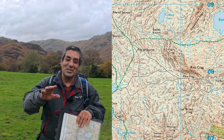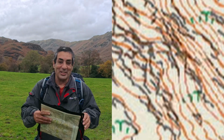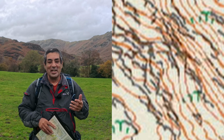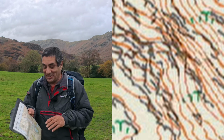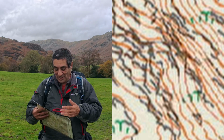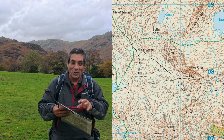Here's my next tip. These tips aren't in any particular order, by the way. They're just as they come into my head. Really look at your map. And when I say look at your map, I don't mean just give it a quick glance, which is what most people do. I've noticed that those who can navigate to a high degree of accuracy and precision, they'll take time to properly study their map. The information you need is all here, printed on this piece of paper. But to find it, you actually need to look closely. After you've looked at it a few times, you've got a memory of what the area looks like on a map. Yes, take a quick glance at it as you're going along. But to start with, look at it.